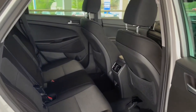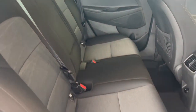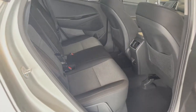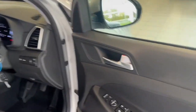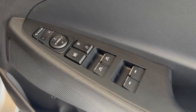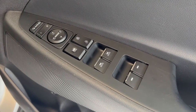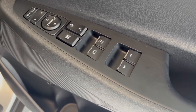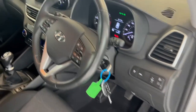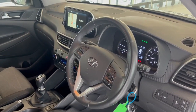So the Tucson offers a great amount of space there, will comfortably seat 5 people or the full family. And then in the SE Nav model, you will have 4 electric windows, electric door mirrors, and folding electric door mirrors, sorry. And you'll also have your central lock switches on the inside of the door card there. And then moving into the car, we'll give you this wee shot, just showcase the infotainment screen.